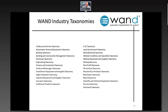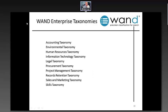Wand has developed a vast library of industry taxonomies, and the way that we look at the world, just like Amazon has a stack of shoes, they've got a stack of computers, a stack of televisions, the enterprise has stacks of documents. If we put them all into one room, and we're a manufacturing company, we're going to have a stack of manufacturing documents, manufacturing equipment, manufacturing materials, stacks of documents that relate to the business that we're in. Every organization has stacks of documents relating to just general operations, IT, legal, human resources, and so forth. So what we endeavor to do is to have taxonomies that can address all of those stacks of documents.